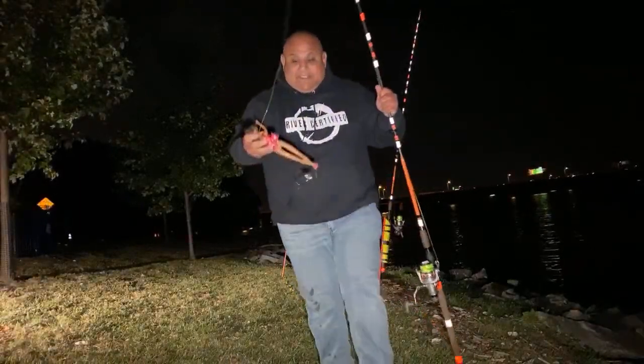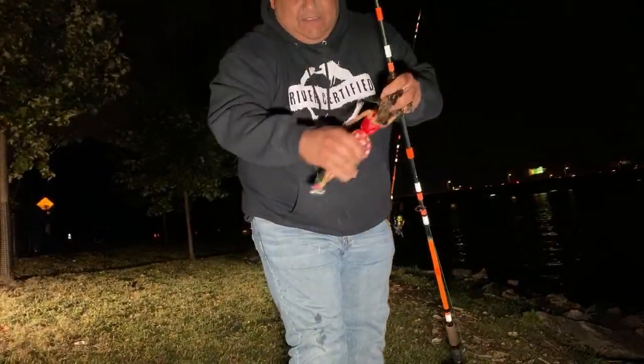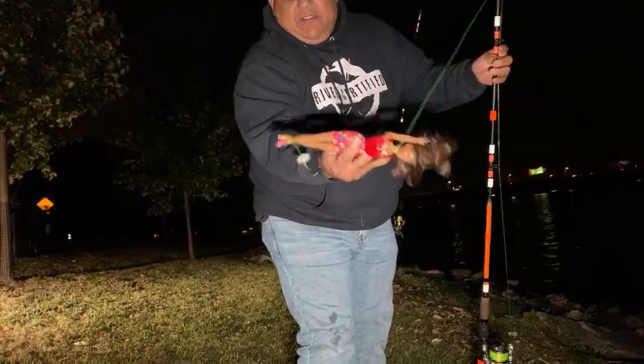So guys, this one didn't have any bait. I'm not sure if I knocked the bait off right now, but there's the Barbie for you. This one has shad on there.